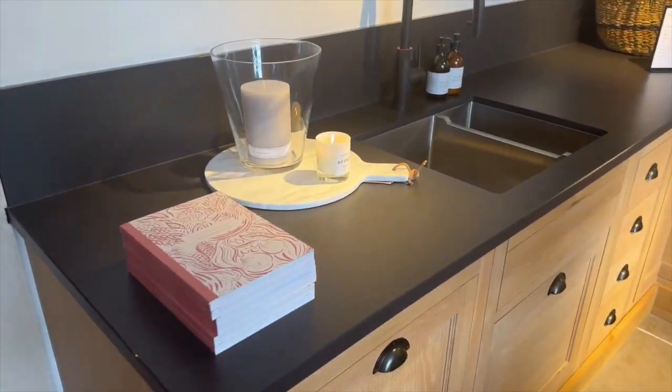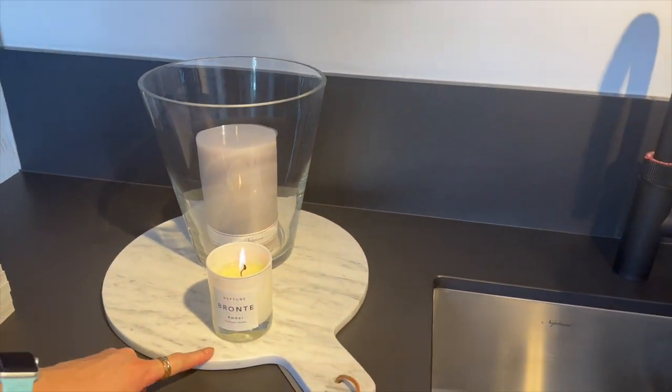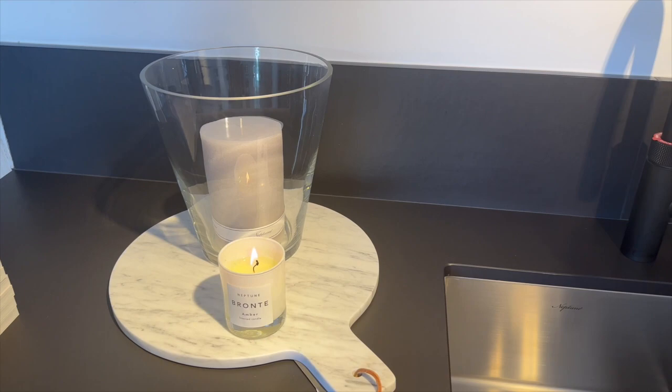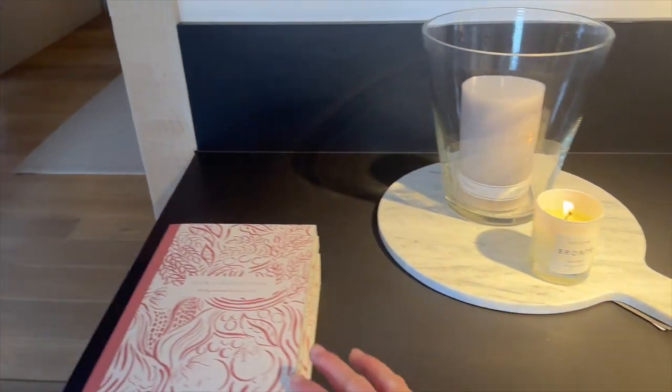Smells nice in here, now I know why. Neptune Bronte Amber Scented Candle. She just said it smells so good. It does, doesn't it? Oh look, they've got their Spring Summer Directory.